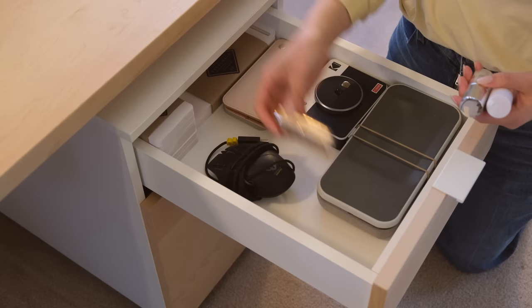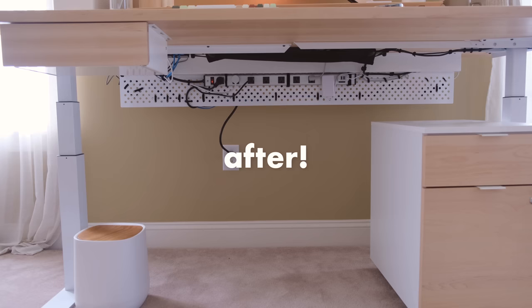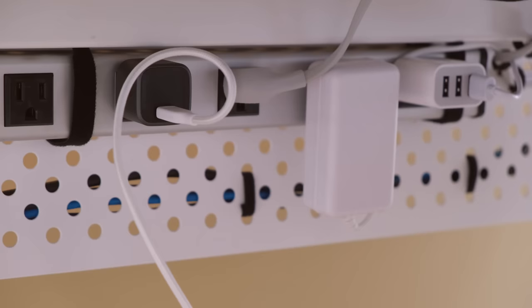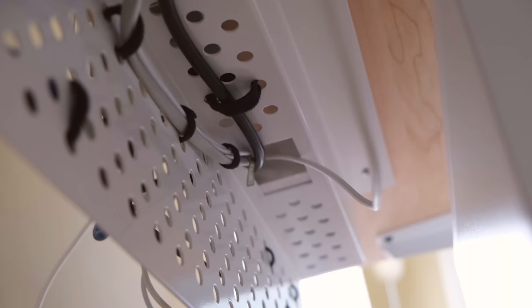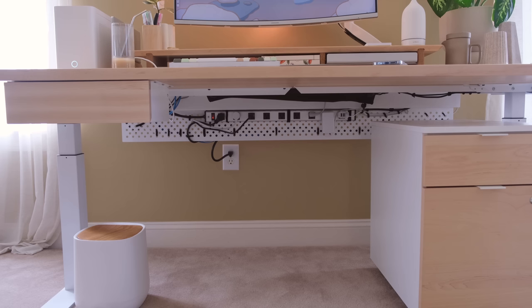So after organizing all of my drawers, it's time to tackle my cable management. It has a very long power adapter in the back. I organized all of my wires with Velcro and neatly organized it with the cable management solution. This cable management bar has been a huge lifesaver, and I highly recommend it if you are desperately needing to organize your cables. Now that cable management is out of the way, let's start organizing the things on our desk.